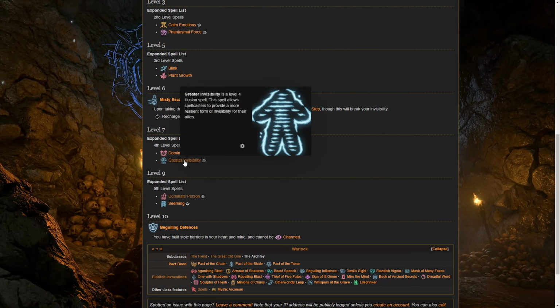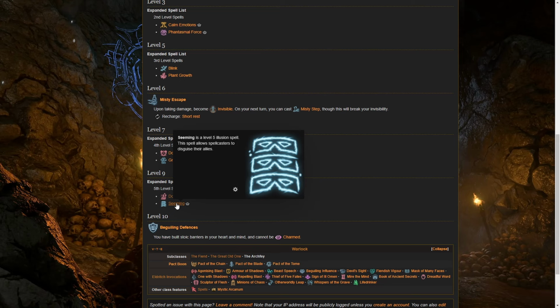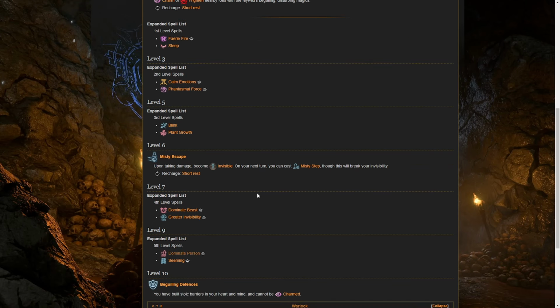Greater Invisibility, if you've got someone in your party who's going to be good at using this, is great. Otherwise, I would skip it. Dominate Person, this is fine. This can have its uses. Seeming, again, for a Warlock, I'd rather not have Seeming. I'd probably want it on a Wizard. Not that everyone has a Wizard in their party. Compared to the other spells that Warlocks get, I probably wouldn't pick Seeming. So I mean, some of these spells are okay, but lots of these don't jump out at me anyway.